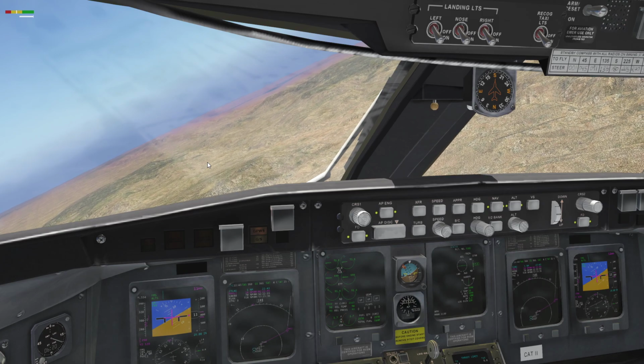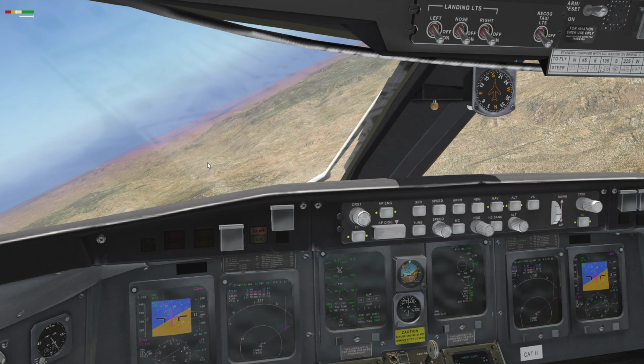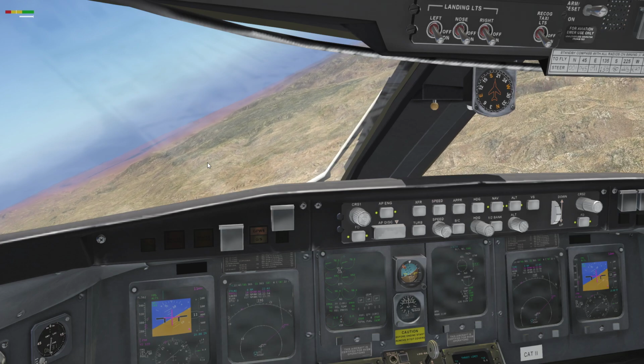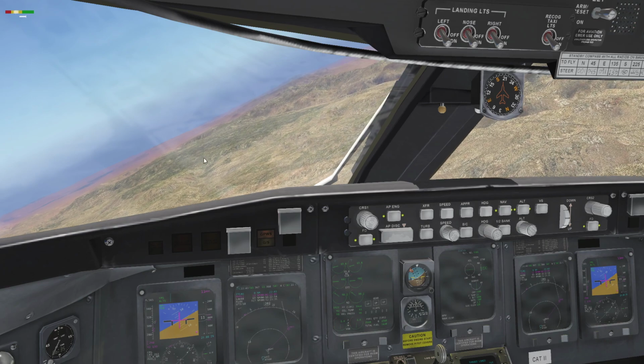Heavy 5 Alpha Kilo, 7-18, down to 14,000, 5 Alpha Kilo. 16 Bravo, contact Big Sur approach 118.8.